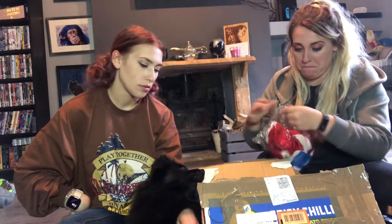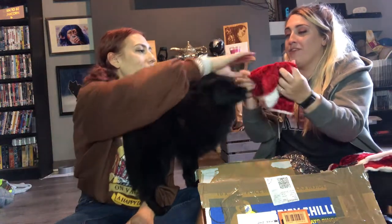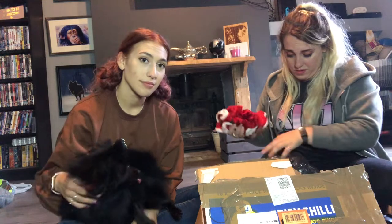Yeah, they are. Oh, this is the first baby Christmas suit. That's adorable. I did say it could be absolutely anything. Oh, and you've got a hat and the little pants. And they're really good quality, actually. Feeling the outside, they're really soft. Oh, that is so adorable. We don't have any little ones, though. Bit cute.